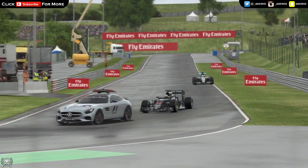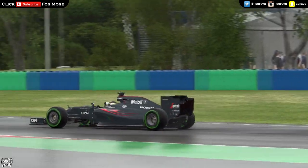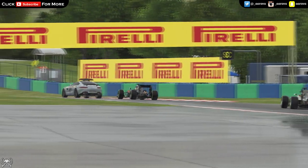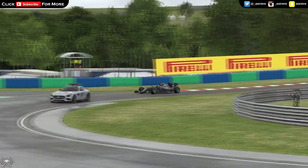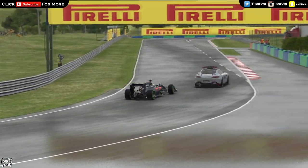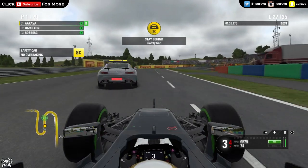You can see it's quite damp still, but when we go back onto our POV, you can see it is very, very dry there. I think the replay cameras in this game make the track look wetter than it really was, because if we go back to our POV, it definitely looks a lot drier. It's kind of nice to be right behind the safety car, being able to see it for the first time really in the flesh.